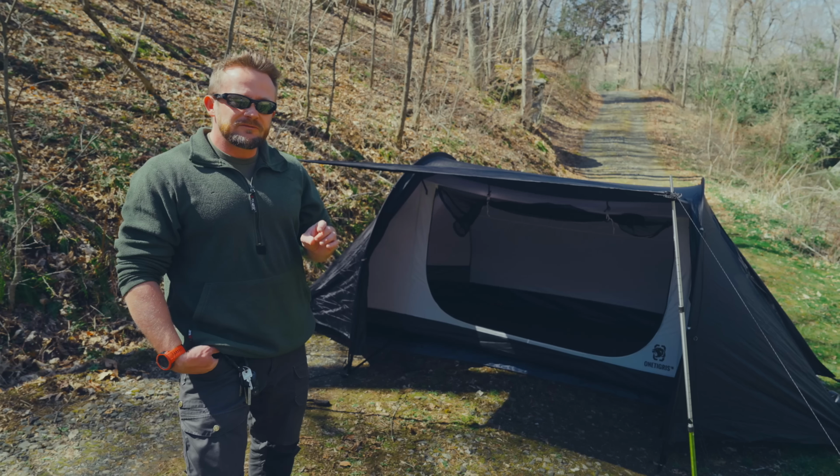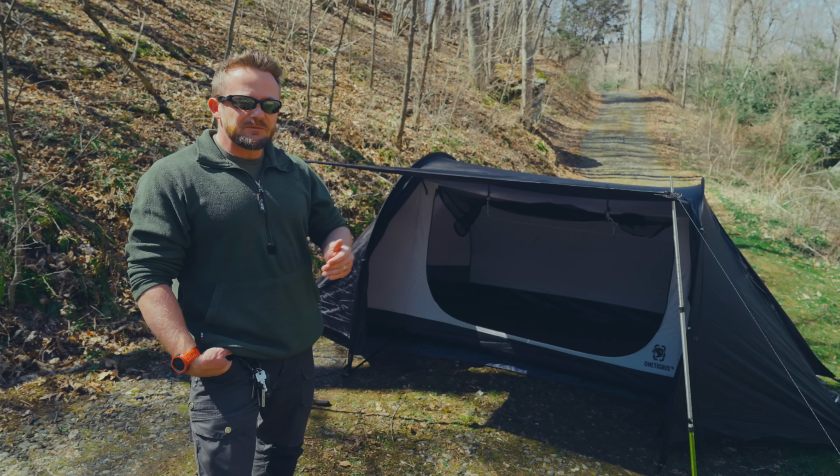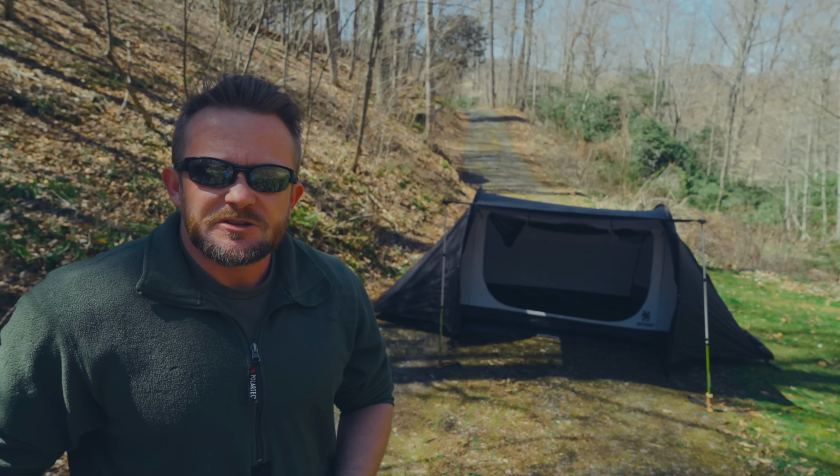1 at the front, 1 at the back, and again, these are on both sides. Unfortunately, there's no guy line points at the very tops of the tents, basically where the poles arch. This would be a nice feature, but I think in this case, with what's included, this tent will perform well even in strong winds. So right there you have it, everyone.